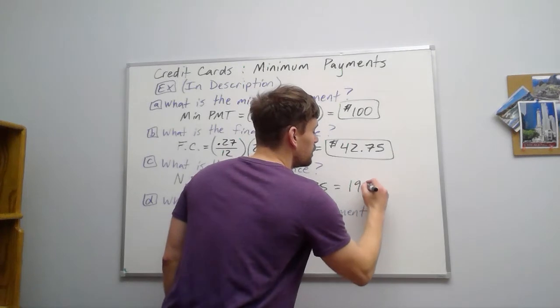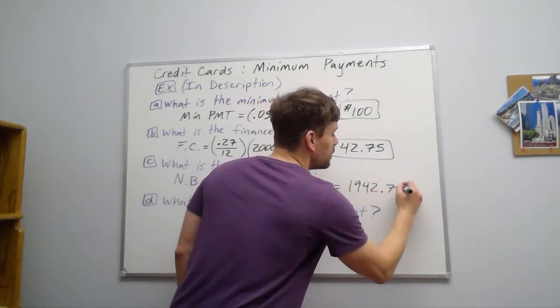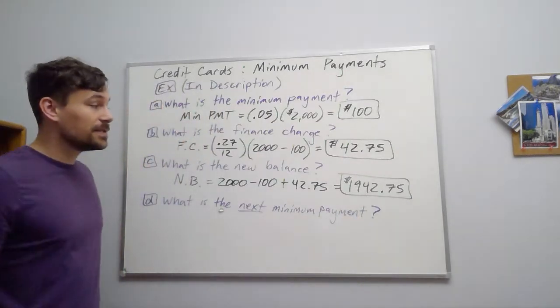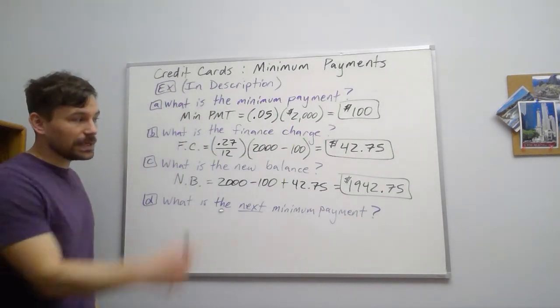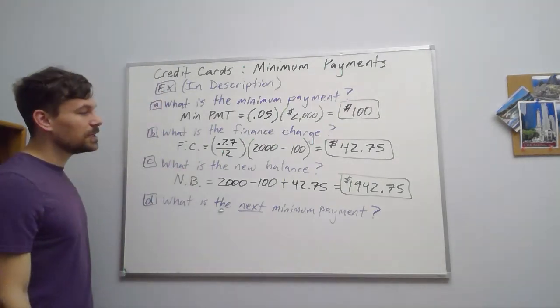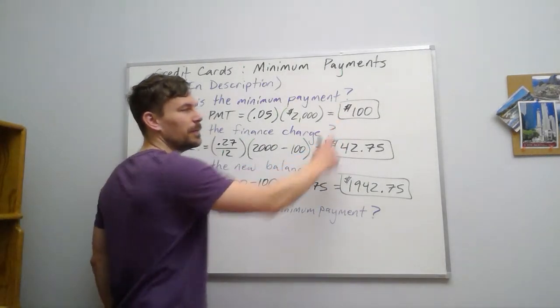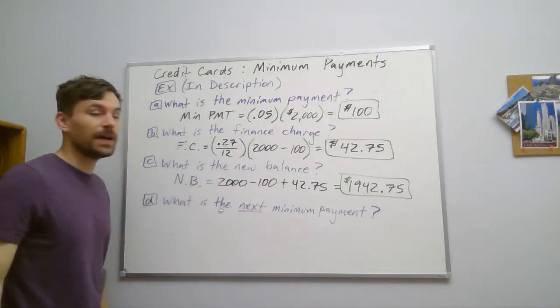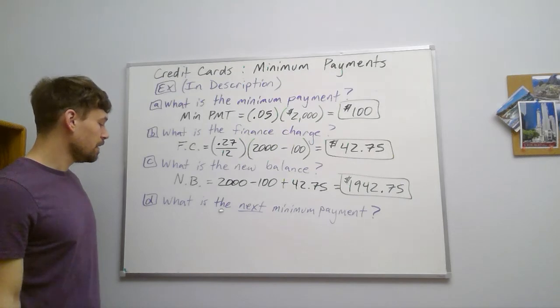It's $1,942.75. Right, our balance started off at 2,000. It only went down a little over $57. So not a big change, especially when we're like, hey, wait a minute, we paid $100. It should go down by 100. Not exactly, right? That's where those finance charges really get you.